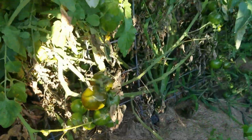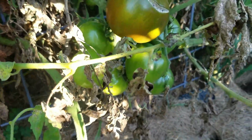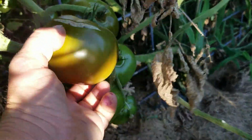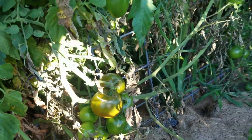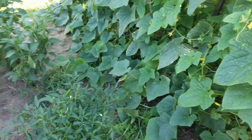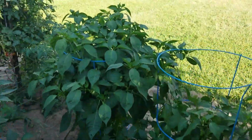These ones I'm really liking. They're like the black cherry style. It was an heirloom one. You can see that's a really nice tomato plant. Or not plant, tomato. My peppers are doing pretty decent. I keep picking them. Like I said, everything needs water this week.